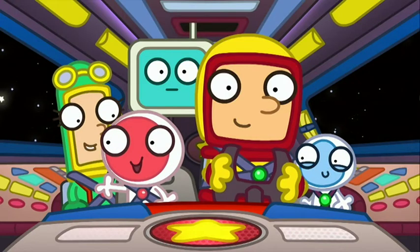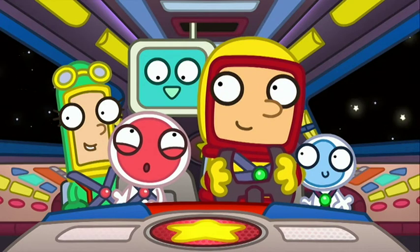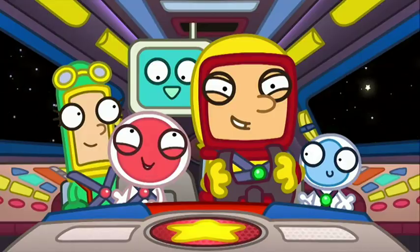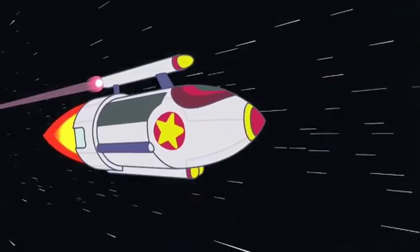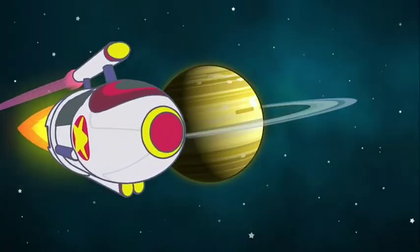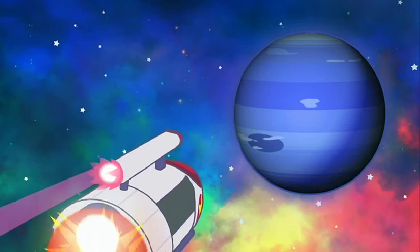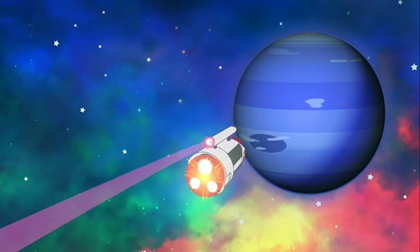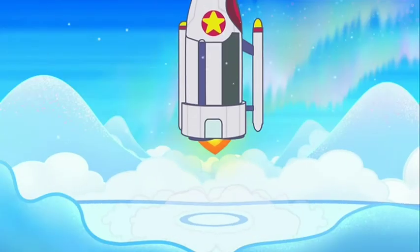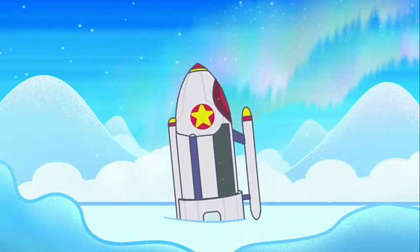It's out that way, Dad. Update installed. Now, to get to Neptune. We know. Farthest from the sun. Well, it would have sounded better coming from a supercomputer. Wow! Neptune is beautiful! There we go! Whoa! There we go!